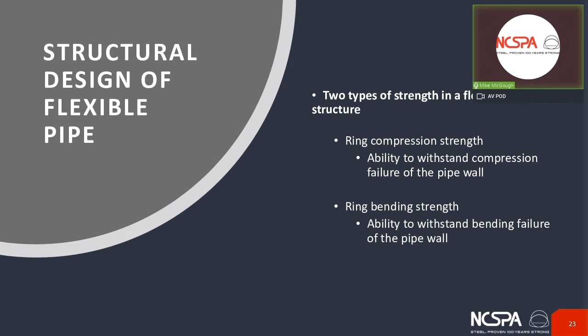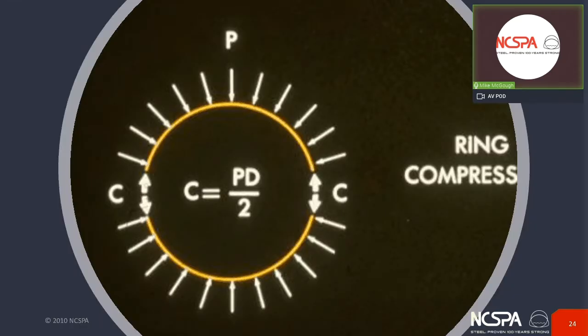And once again, this is calculated by evaluating the ring compression strength of the pipe, also known as the thrust. Also, by a pipe's ability to withstand the bending failure of the pipe wall. Thrust is calculated by combining two factors, dead load and live load, then multiplying that combined load by the diameter, dividing it by 2, right? Simple and straightforward. I know we've gone through this before.